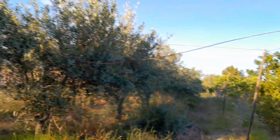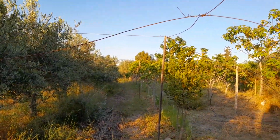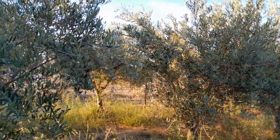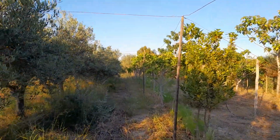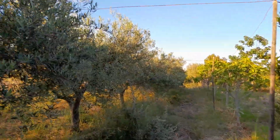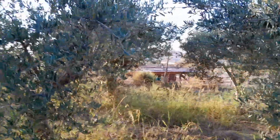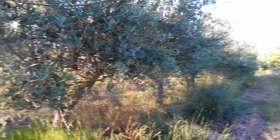We are in a dry region, southeast of Spain, and tilling is destroying the environment more and more. It becomes very hard. So here I just come here and there with a strimmer, I cut the weeds and put them on the ground, and it becomes fertilizer.